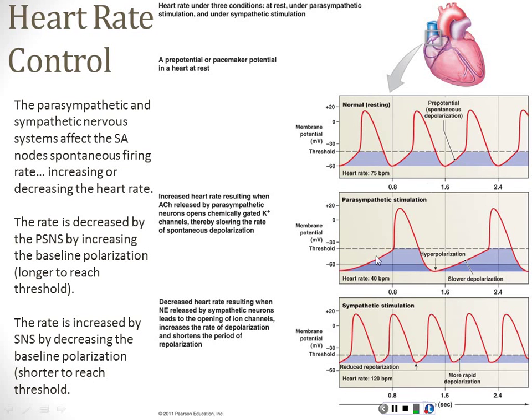And the sympathetic nervous system modifies that by controlling not how leaky it is, because that's set for every individual, but how far down below the threshold the heart goes in between, right? So here it goes down to -60, here it only goes to -45. The parasympathetic nervous system has the opposite effect.